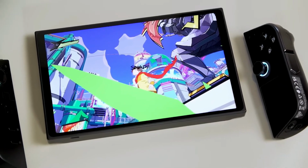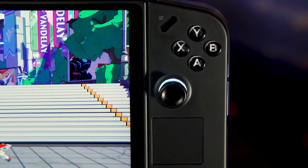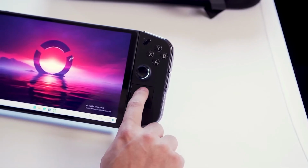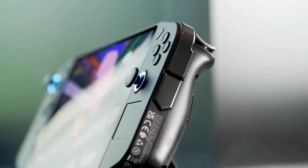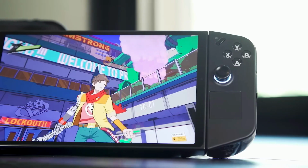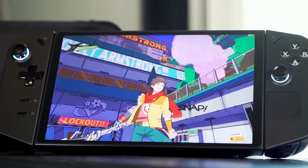They did a lot with that extra 250 to 200 grams of extra weight. Now that I've gone through all of the features, the specs, some of my thoughts on the Lenovo Legion Go, how does it stack up amongst its competitors like the Steam Deck and the ROG Ally? Well, I might share an interesting opinion on this, but I believe the Lenovo Legion Go is the new king of mobile gaming.